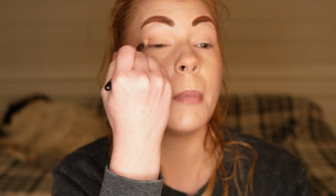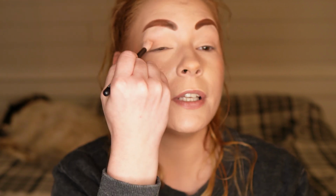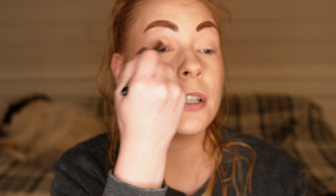And the only reason is so that I can do the shape that I want from my crease work from my halo eye. And by doing this, I feel like I never go too high. If I just use a very light transition shade and then build the halo eye around that. So that's what we're doing right now.